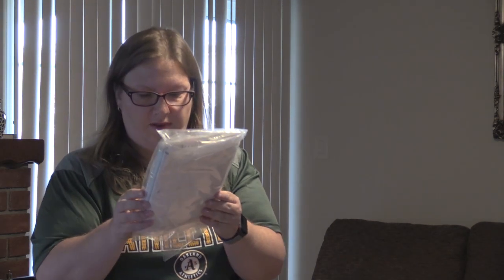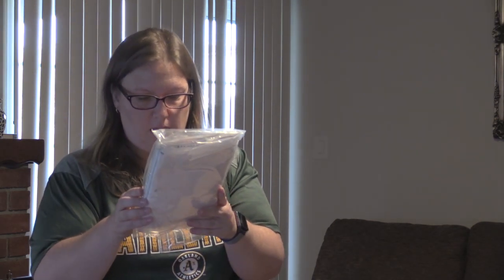Dwarf Dahlia flower mat. Oh. So this looks like a flower mat with seeds. You cut it into any shape, I guess, and just lay it in the ground and let the flowers grow. That seems easy.